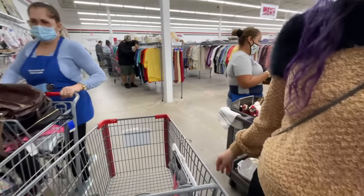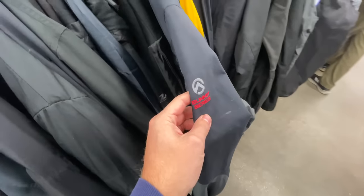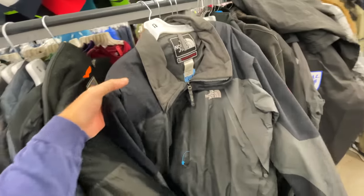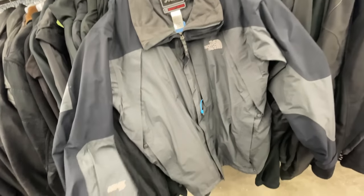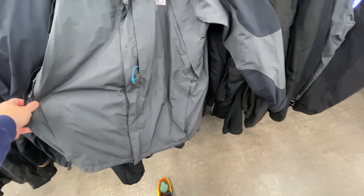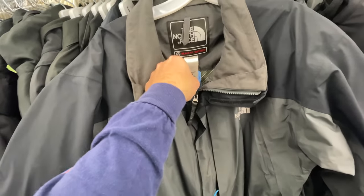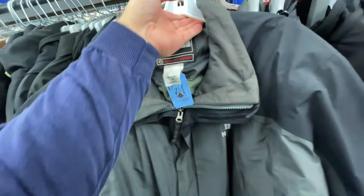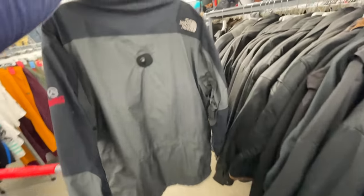So cheap. Yeah. I love selling North Face Summit Series jackets. They usually do very well for us, especially the ones that have the Gore-Tex in them too. So you look on the sleeve for that Gore-Tex hit. This one was a really, really good jacket. I absolutely would have picked it up if it was $15 or under. Unfortunately, they wanted $30 for it, which is just a bit too much for this particular jacket.